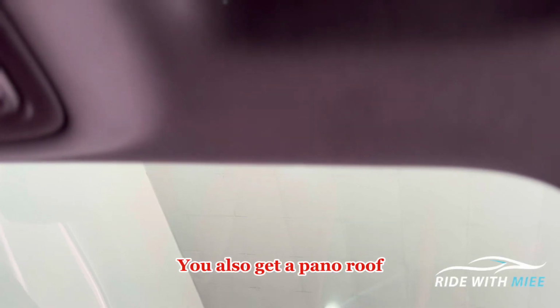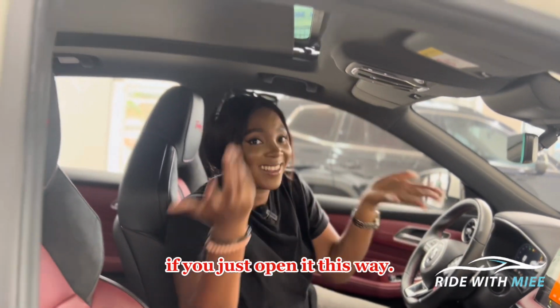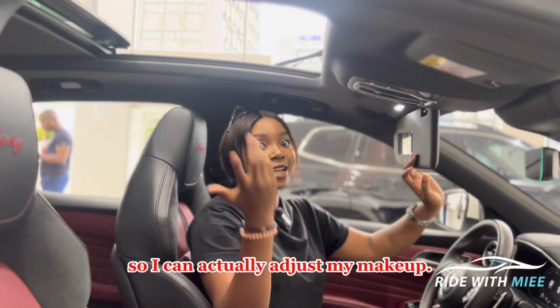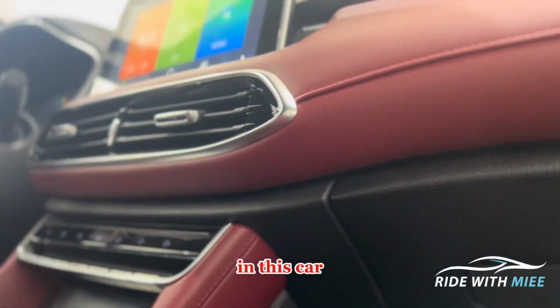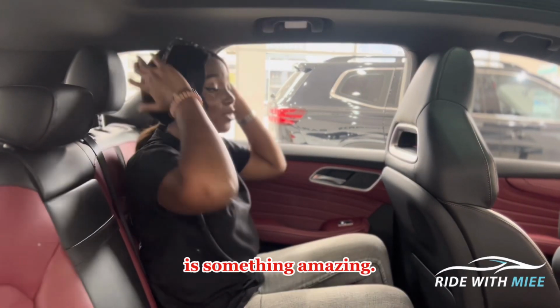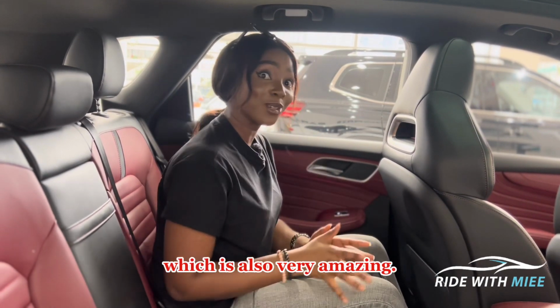You also get a panel roof, which is lit if you just open it this way. I do get a vanity mirror with lights, so I can actually adjust my makeup. Really cool. The ambient lighting in this car gives me a lot of joy, and the fact that I have this much headroom is something amazing. I'm in a crossover and I still have this much legroom, which is also very amazing.